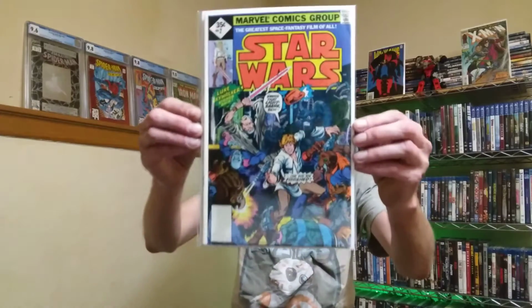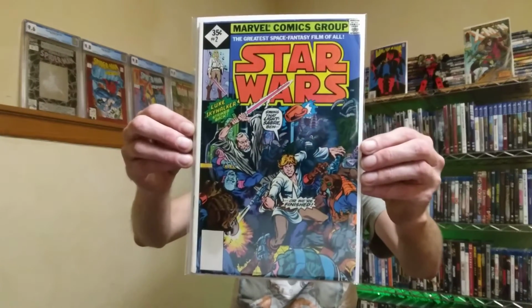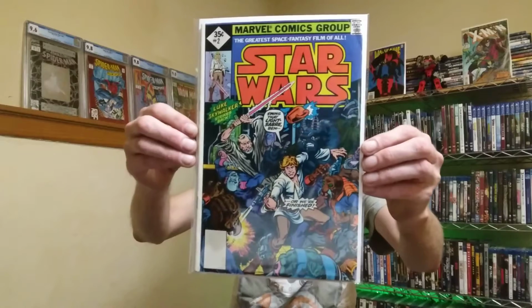The number 6 is the worst one with the spine roll. I think you guys know, if you've been dealing with comic books for a long time, I'm pretty sure number 6 was on the bottom, right? Of these books, and so it has that spine roll that you usually get from whatever was on the bottom.